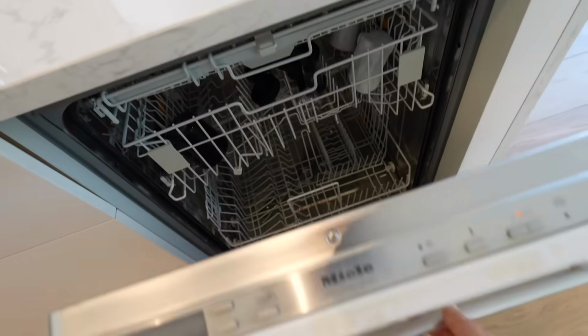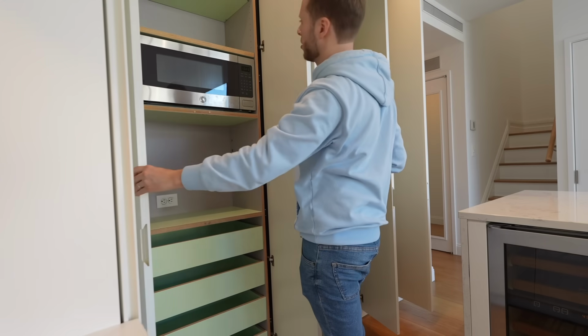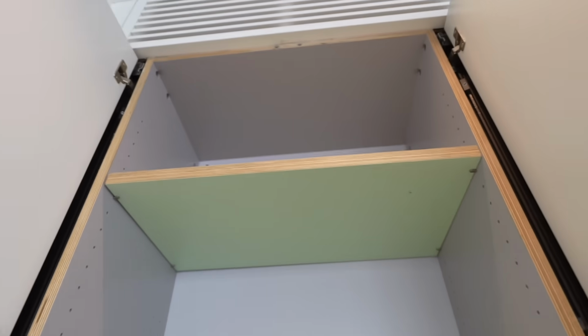I was gonna say, if that's not a dishwasher, but check this out. We've got all these built-in shelves. I think this is your pantry. Oh, cool, and it has a microwave. Yeah, you're not gonna need a separate pantry here. You got everything. These pull out. Those I can barely reach.